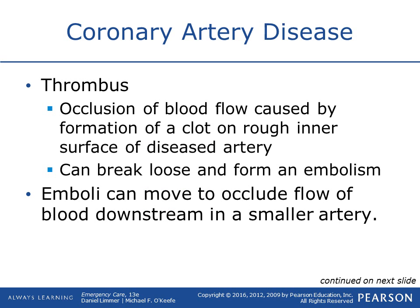A thrombus is also part of coronary artery disease. Basically, it's a formation of a large clot on the surface of that artery. So that thrombus can break off. So those big plaque buildups can be a thrombus, just basically a big mound of gunk inside that vessel. Well, that thrombus can break off and end up becoming an emboli. That emboli circulates through those larger vessels and can get stuck once they reach those smaller vessels.